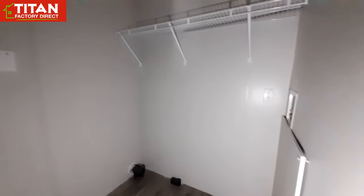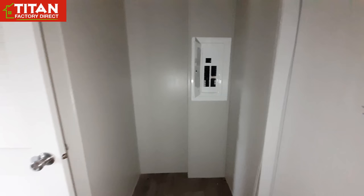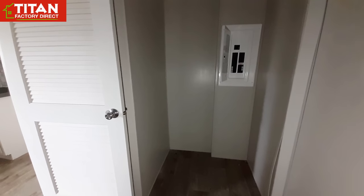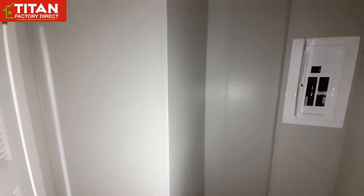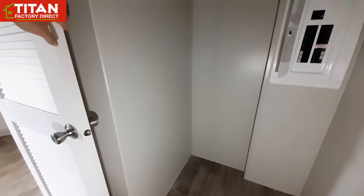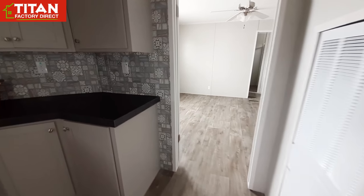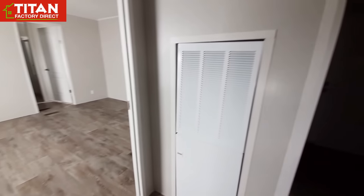We got our washer and dryer hookups. Our electric panel back there. And where is... I thought maybe that's where the water heater was going to be. It looks like where it should be, but that is where your furnace is at. All right. That makes sense.